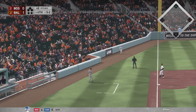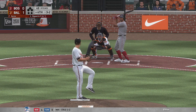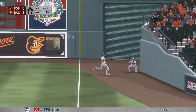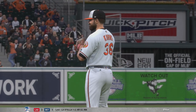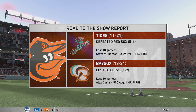Grounder down the line at third. Hit in the air down the right field line. Heading after it is Rickard. He gets to it and makes the catch for the first out. Good time now to check out the Orioles Road to the Show report as you see a couple of guys in the upper levels that have been making waves of late.